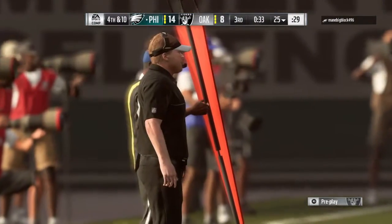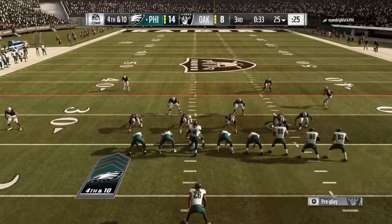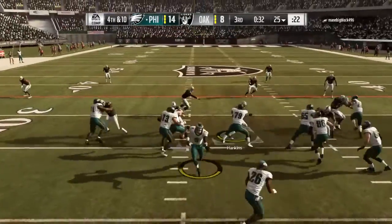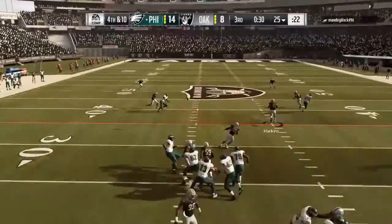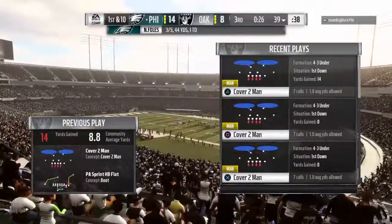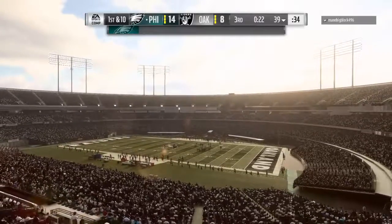The offense staying out there. They look prepared to go here on 4th and 10. They'll try and throw for it here. And Jeffrey's got it. We don't see too many conversions on 4th and 10, but we just did there. A gain of 14 and a first down.